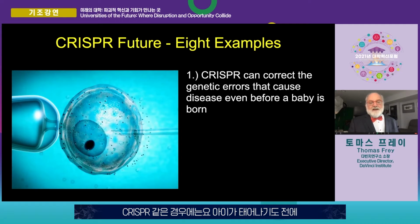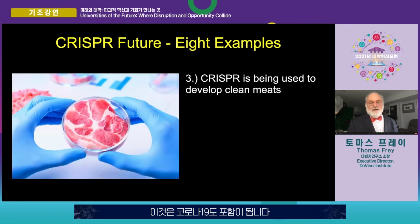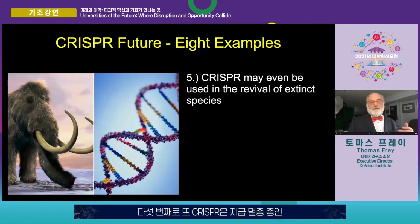CRISPR can correct genetic errors that cause disease even before a baby is born. It can eliminate the microbes that cause disease, including COVID-19. CRISPR is being used to develop clean meat technology, and I'll talk about this more in just a little bit here. This is a technology that will very likely take us to the next level of humanity. CRISPR will be used to develop healthier foods. Number 5, CRISPR may even be used to revive extinct animals like the woolly mammoth.